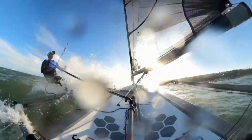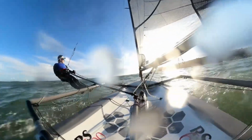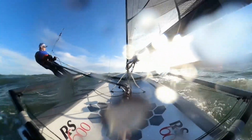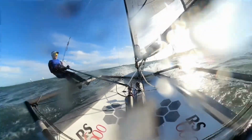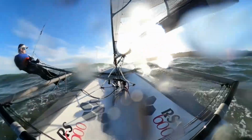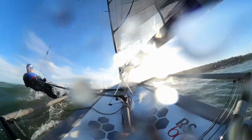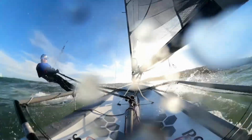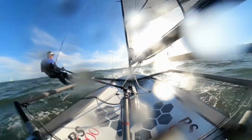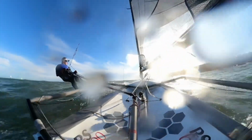So lesson learned. As you can see here, there's a fair bit of chop, actually quite some fairly big waves. Although the camera flattens them out, they're probably topping out about 6 feet or so, and when you're at the bottom, some of these can look pretty big. There's some waves here where the boat's coming back out of the water, almost back to the centreboard as I charge upwind, but generally going along quite nicely.